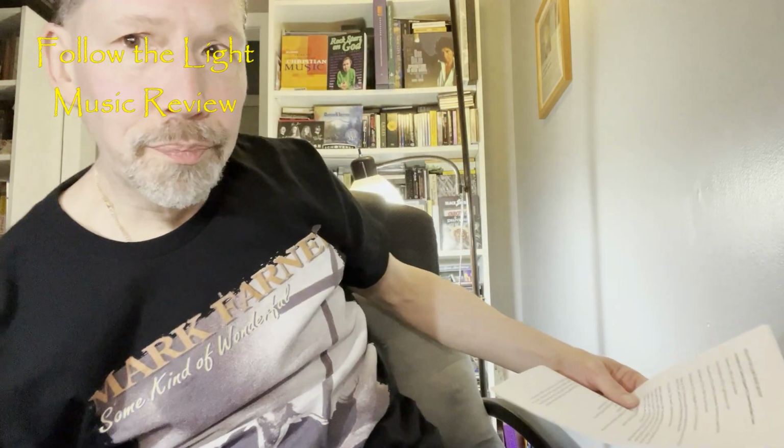Let me get the album up here again, and I'm going to show you the CD. This one here is the 2004 reissue from Retroactive. That's the one I have. This one does not have an extensive booklet like later Retroactive ones have become known for. This is just an open fold with the lyrics. So this is a good one.